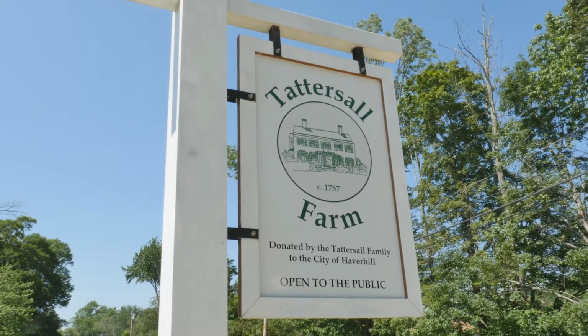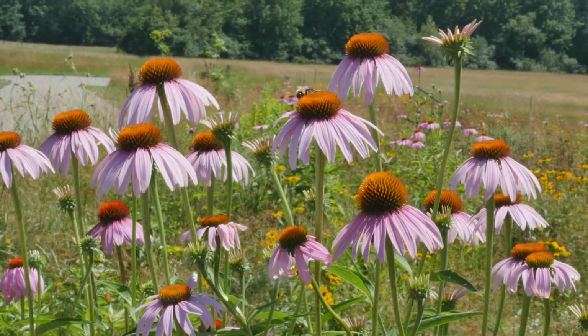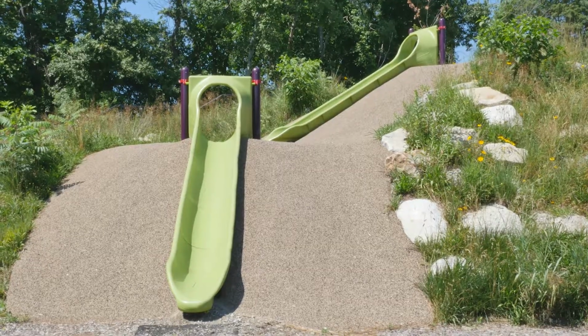If I had to pick a favorite, I can't, but I can narrow it down to a few. I really like Tattersall Farm. It has this very cute little playground area that I don't think people know about with some really fun slides. This is actually my daughter on the front sliding down one of the slides at Tattersall Farm. So I would definitely tell you, if you have kids, to check out Tattersall Farm.